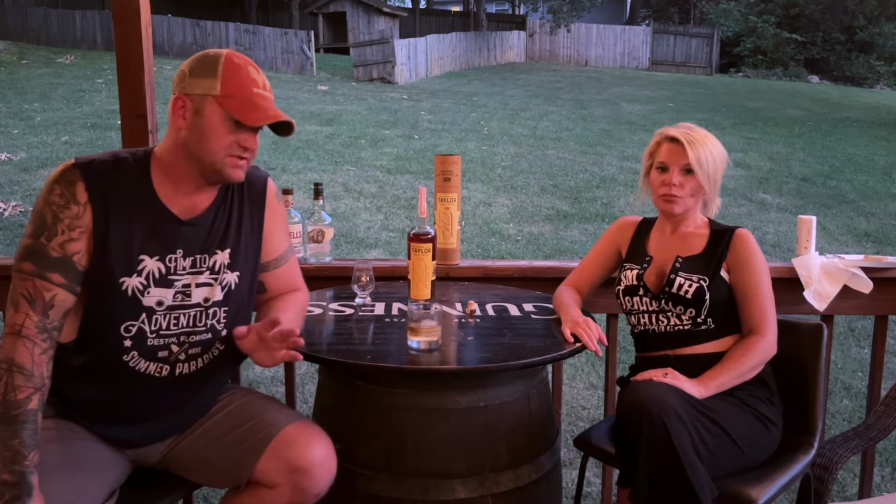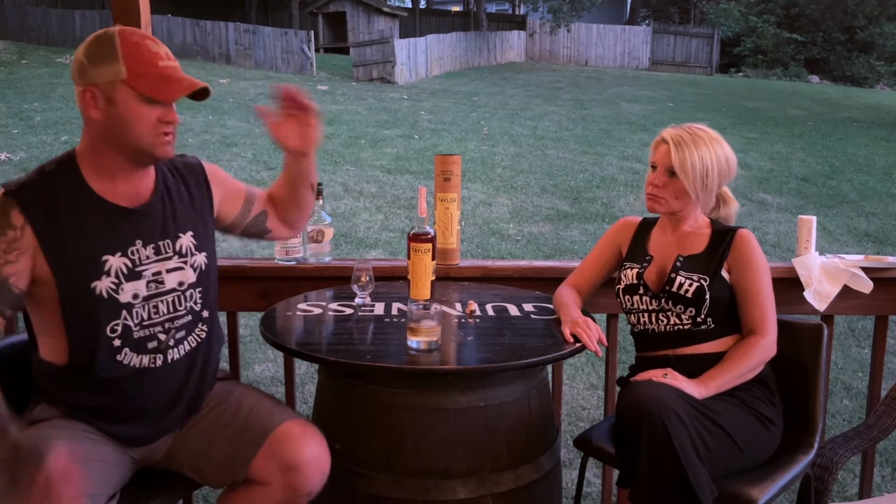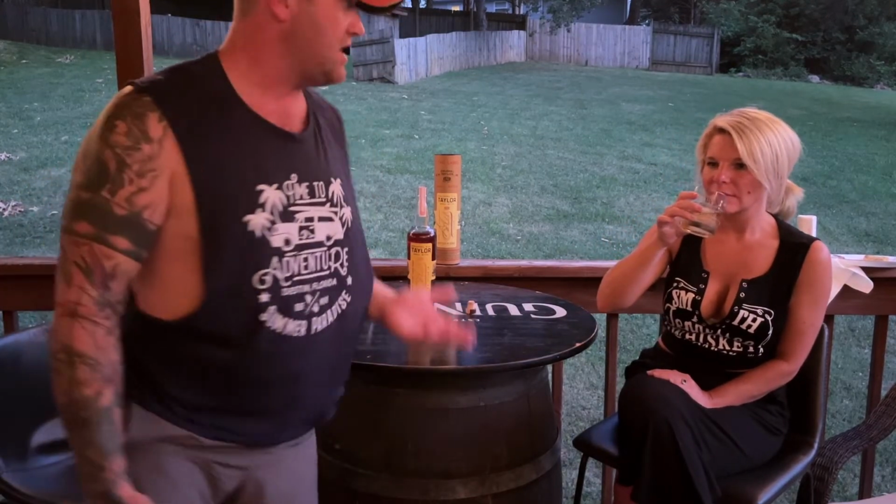Wilderness Trail is way better than this. I need to drink it. I like Michter's. Michter's is way better. Michter's is a $69 bottle, but Michter's is better than this. Wilderness Trail is better than this. Eagle Rare is the same mash bill, but I like it better.